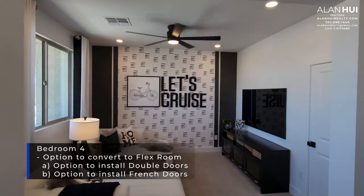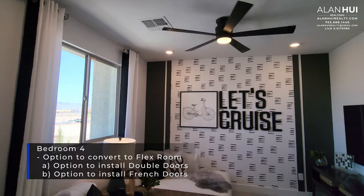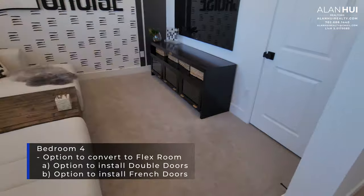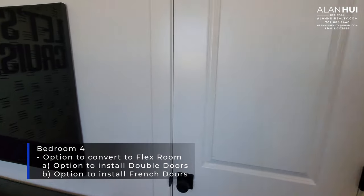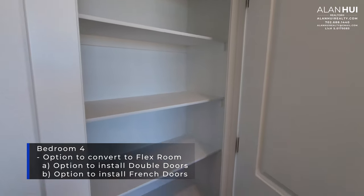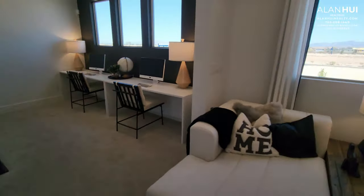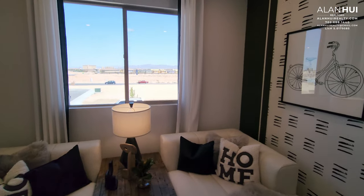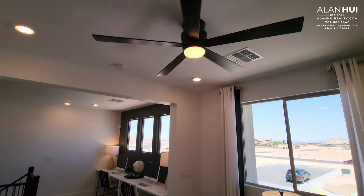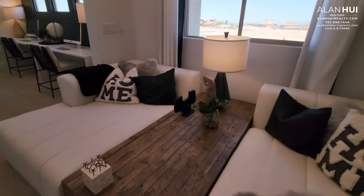This area here is originally walled off and is actually bedroom 4. In this model home, they have converted it to the flex room. With the flex room option, you have an option to install double doors or a French door to close it off. Installing double doors will cost $4,400, and installing French doors will cost you $4,800. With the flex room conversion, you will get a linen closet here. And similar to any other room, if you'd like to install a fan with lights, this option will cost you $950.